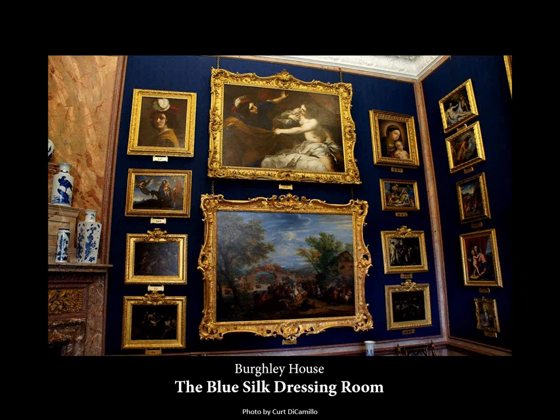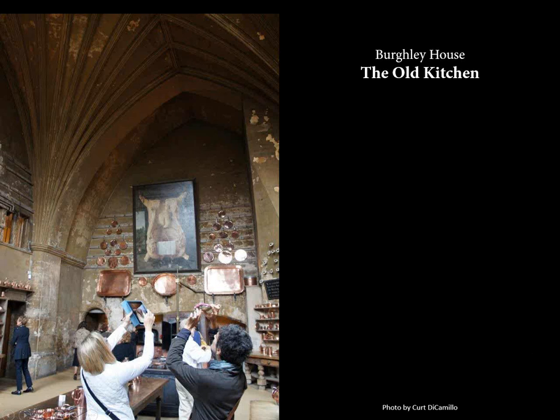The other thing it has is an incredible survival, which is a Tudor kitchen. This is one of only two that I know of that survive in their original form. The other is at Hampton Court Palace. The reason that kitchens don't survive, the reason, for instance, in Downton Abbey, that the kitchens were done on a soundstage in London as opposed to filming in the real house, is because kitchens very seldom survive unaltered because technology continues to change. And of course, everybody wants to update their kitchen. The reason this one survived is because they built a new kitchen closer to the dining room, and this one was just sort of left as it was.